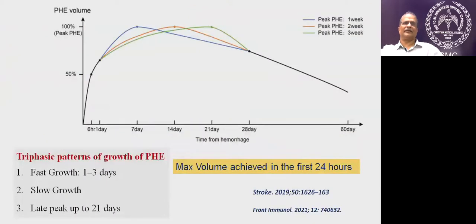Studies have shown that there is a triphasic pattern of growth for this perihematoma edema. There is a very fast growth phase in the first 1 to 3 days, and there is a phase of slow growth subsequently, and it can occur even up to the first 3 weeks. But whatever it is, the maximum volume of the perihematoma edema occurs within the first 24 hours. So that is another important concept we should understand.